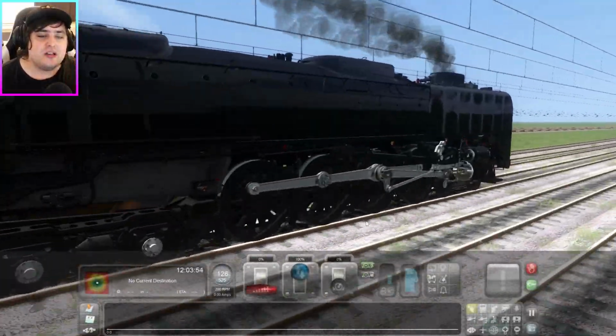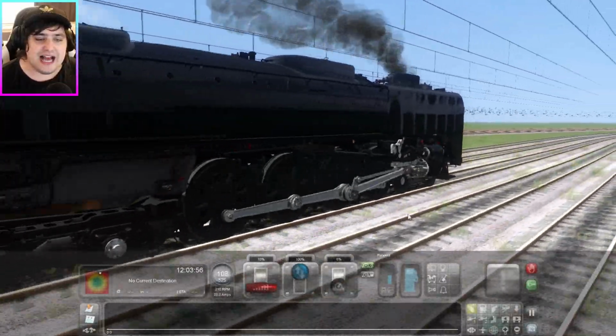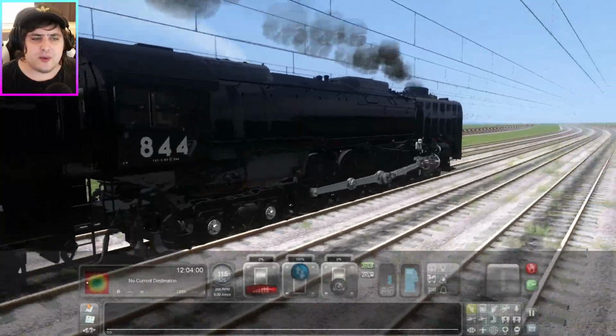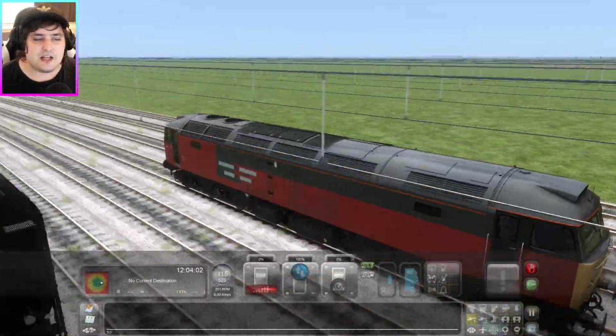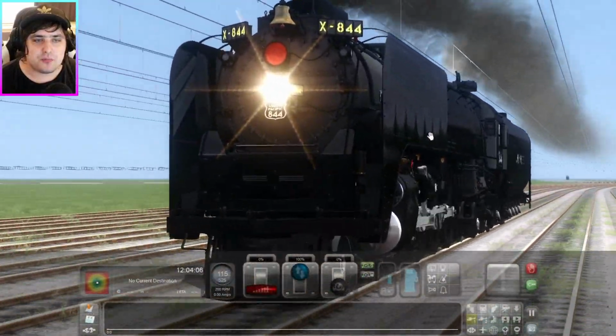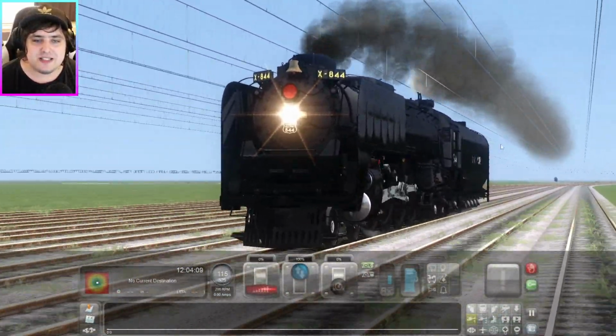We need to stay in sync because this engine is just insane. I mean, look at the speed of this thing. And I have to say, I do love the Union Pacific 844. It's actually one of my favourite American steam engines. I just like the way it looks and the way it runs. And I love the detail in this particular DLC. It just looks nice. And look at that beautiful bright lamp. It's like a massive Christmas light, isn't it?